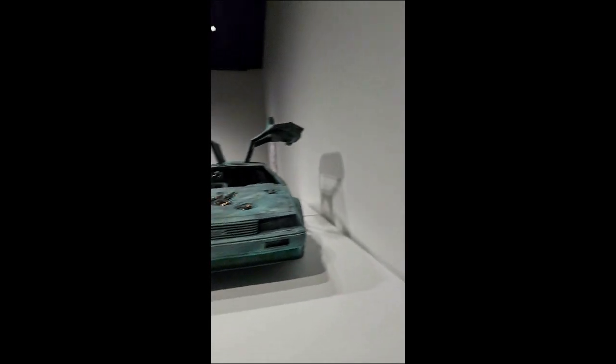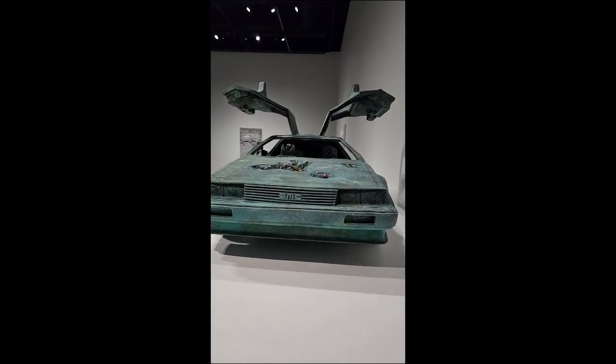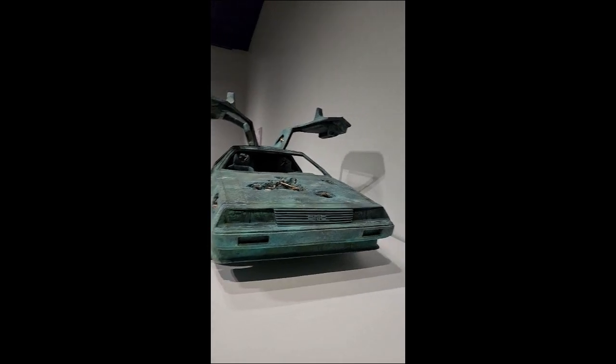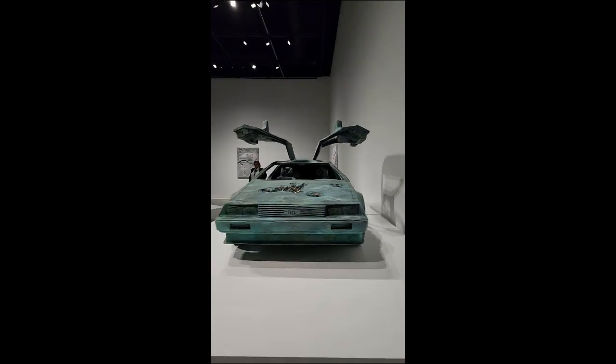Bronze DeLorean. What year was this Mustang? 2021 bronze DeLorean, courtesy of the artist Andy Petroni. I think that's a '67.